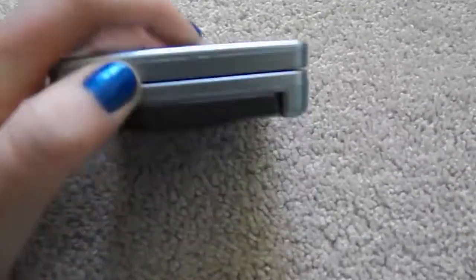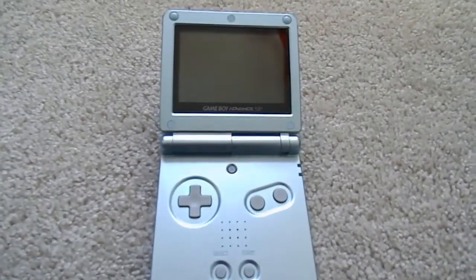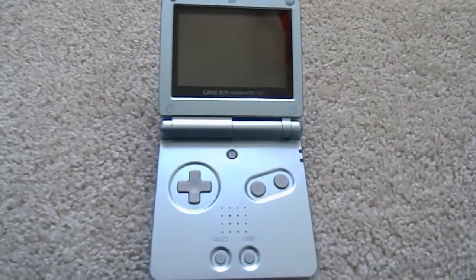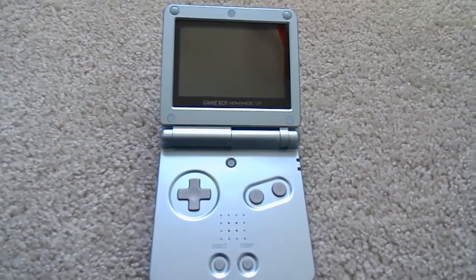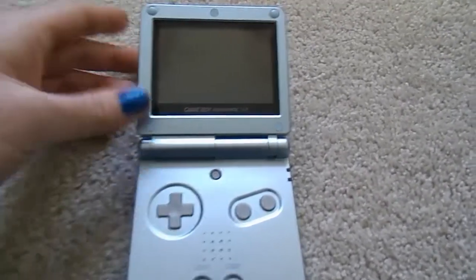Somewhere around that time, I also got a new Game Boy. I got a Game Boy Advance SP, and the reason I got it was because it has the nice, brighter screen inside. Before I was using one of those worm lights on my Game Boy Advance, and that broke, so I thought it was about time to upgrade there to a new Game Boy Advance.